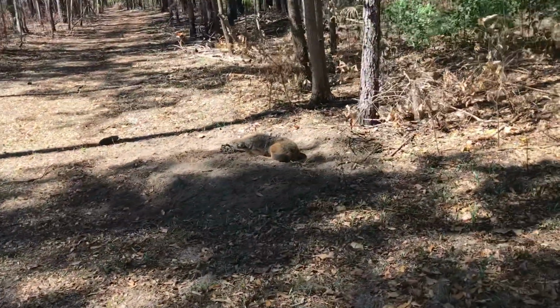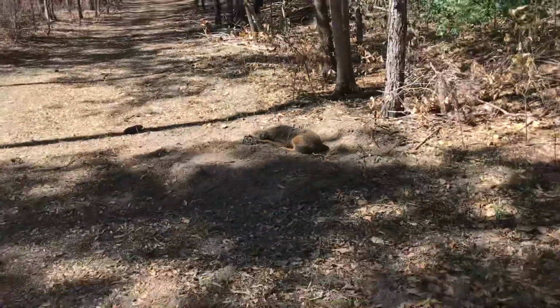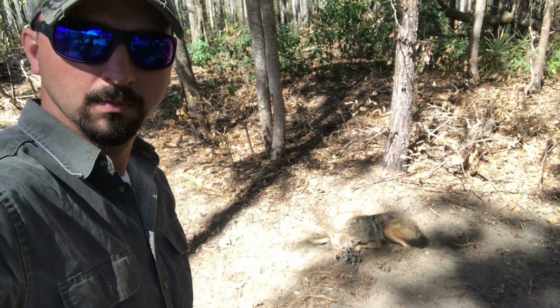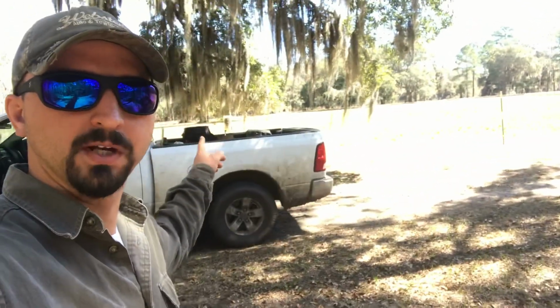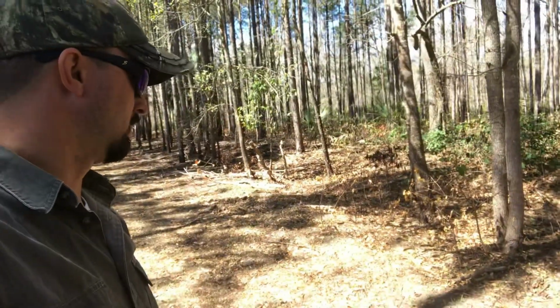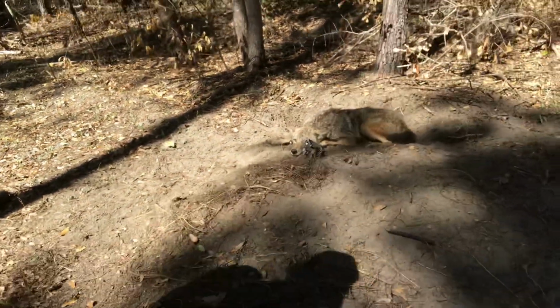Hey buddy, what you doing? Number 32. Got this guy right on the edge of a horse pasture out here on this property. Good little intersection here, and then the horse pasture. Just a good location, man. Lucked up on 32. This is the second one today.